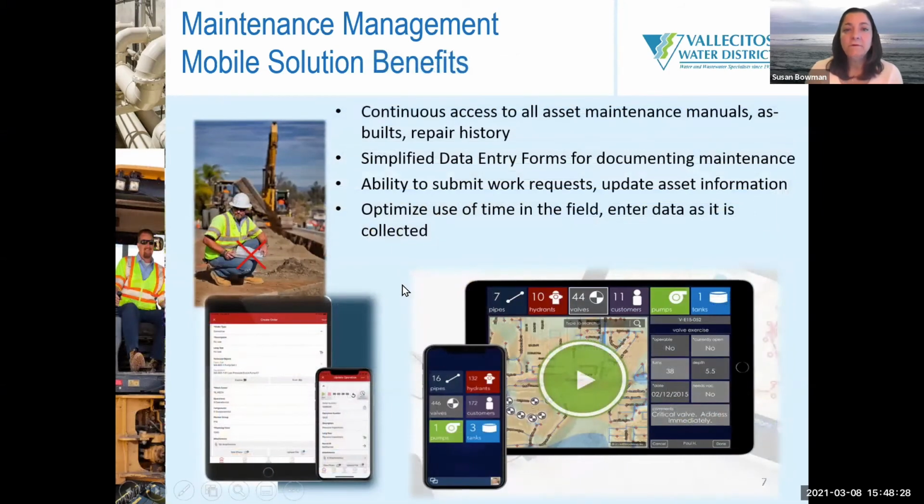Other options for mobile solutions are certainly requirements that will give us easy to enter forms that allow us to collect information from staff quickly, easily, and in a format that's simplified. This screen group over here is shown on both a mobile phone and an iPad. As you can see, it's really visually simplified. It's a touch screen, so staff can just touch it. They don't have to have an input device like a mouse.